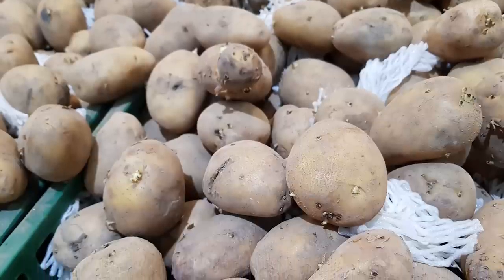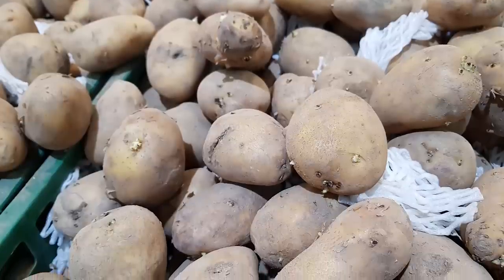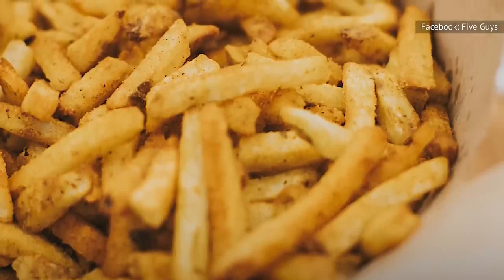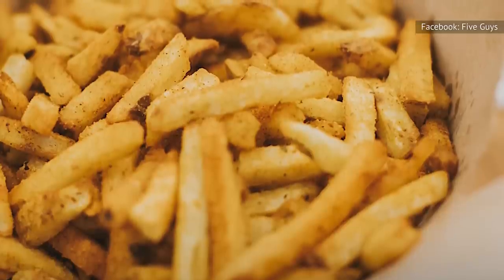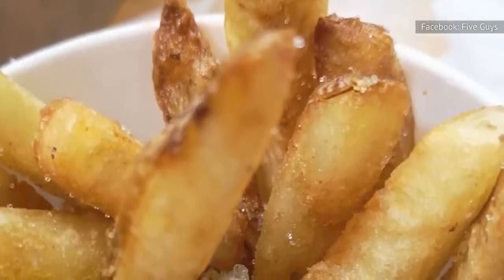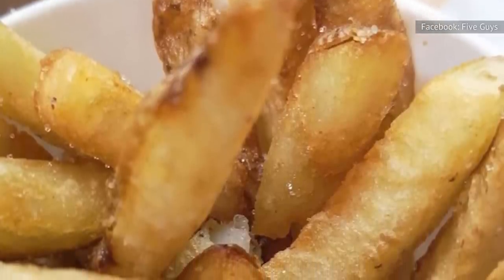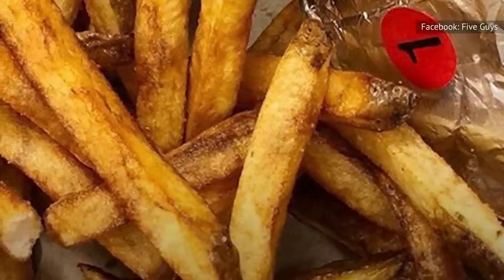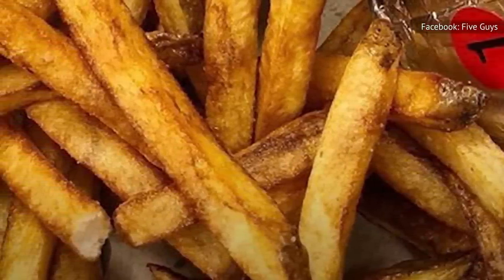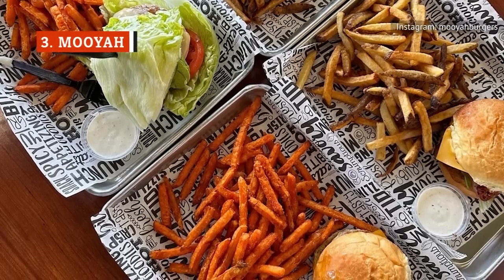Five Guys sources its russet Burbank potatoes from Idaho for 10 months each year. When these get too soft for frying, the restaurant replaces them with spuds from Washington or Oregon. Once in the kitchen, the potatoes are sliced, rinsed, and soaked to eliminate excess starch. Then they're pre-cooked for around 2.5 minutes at 350 degrees Fahrenheit, left out to cool for at least 10 minutes, and fried again. For Mooyah, fries are a serious business.